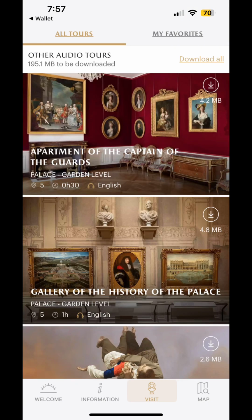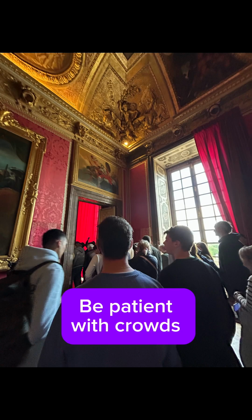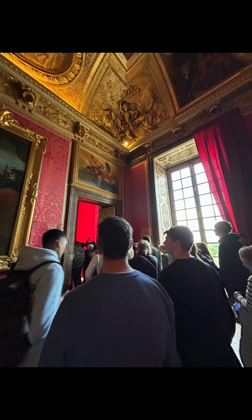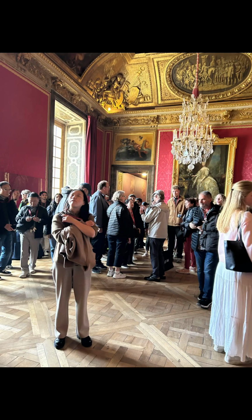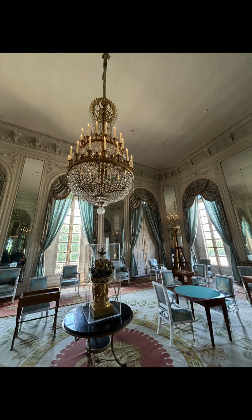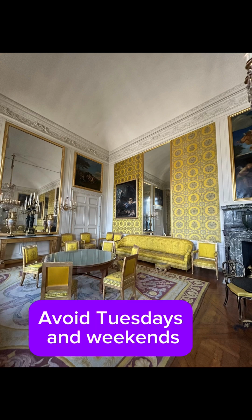Once you're in the palace, my best advice is to just be patient. It is really crowded, and unfortunately, a lot of people seem more interested in taking selfies than in actually appreciating what they're looking at. And I later learned that by going on Tuesday, I actually picked one of the more crowded days because Versailles is closed on Monday.